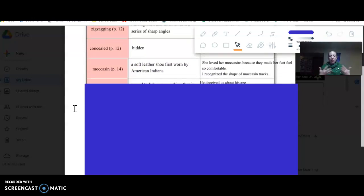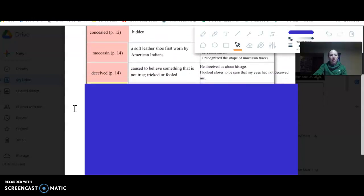So moccasin, you might have heard of this before. It's a soft leather shoe first worn by American Indians. Now other people will wear moccasins, in more than one. So she loved her moccasins because they made her feet feel so comfortable. Oftentimes worn as slippers. Not always. Some people will wear them out and about. But again, first worn by Native Americans. In the story, it says, I recognized the shape of moccasin tracks. So as he's following along, he sees the outline of moccasins, cluing him in that his mother and sister were probably with them, because they would have been wearing moccasins.